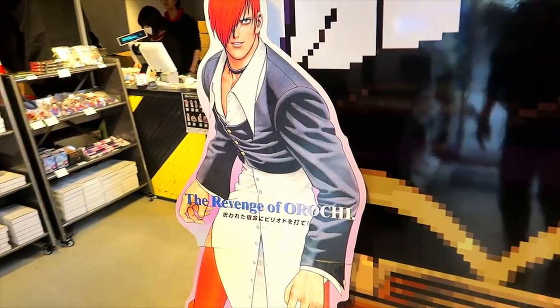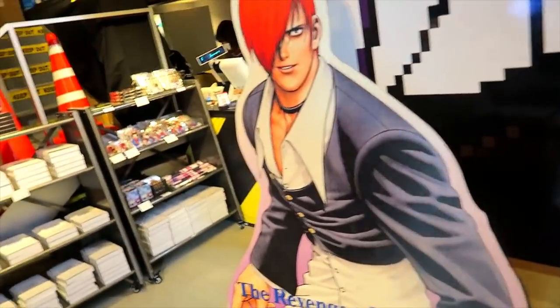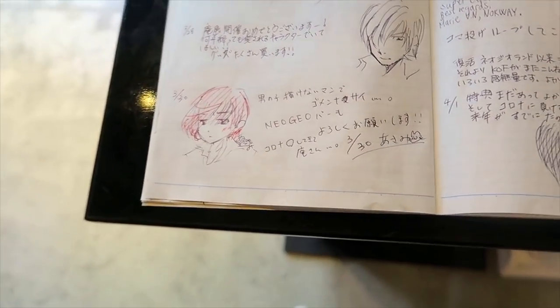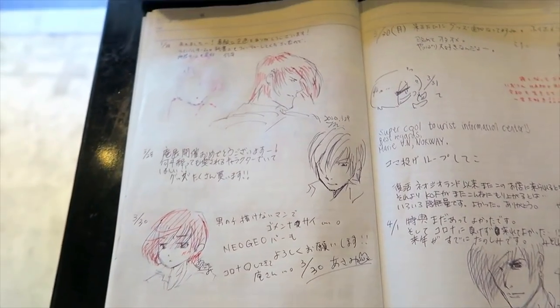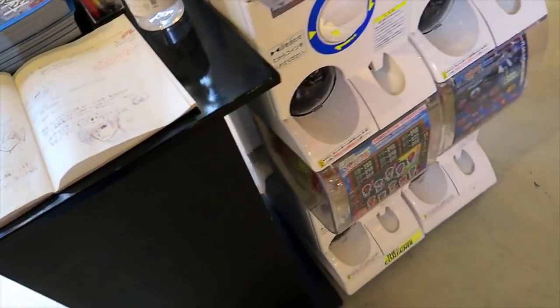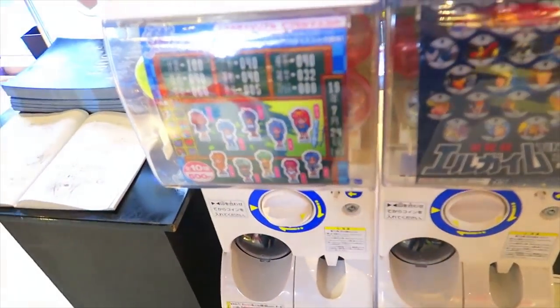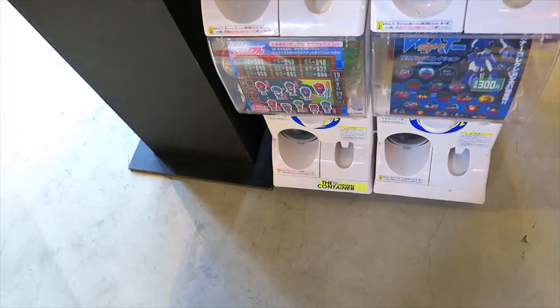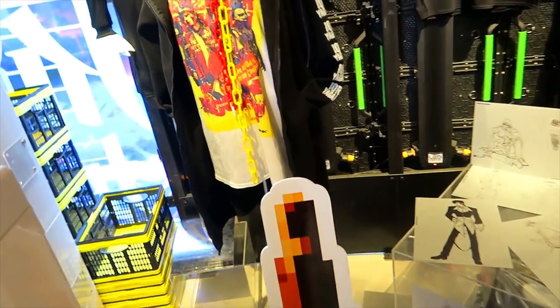And we have these cool standees. They always have some stuff like this. This is like a tour bus, I guess, for Iori and his band. And this very cool standee from KOF 97. And this I saw, I think a staff member was in here just drawing sketches and writing stuff in this little booklet. And I guess you had the opportunity to do that. And more, again, recycled gachapon stuff from the Konami and Mecha shops they had.